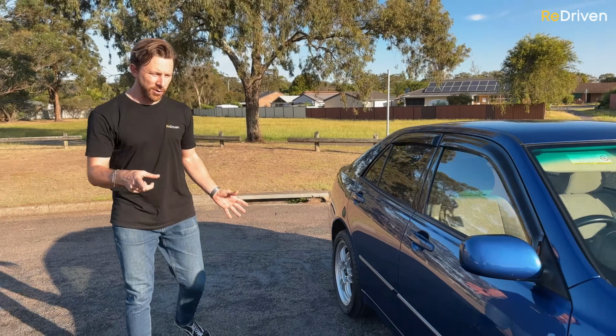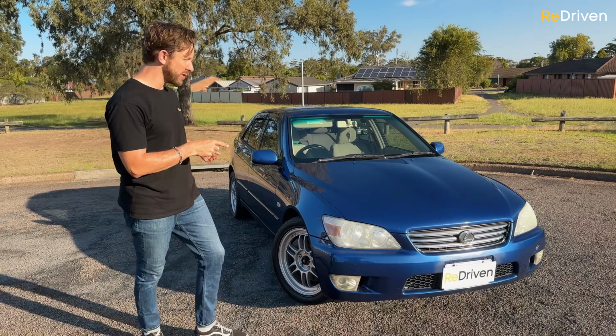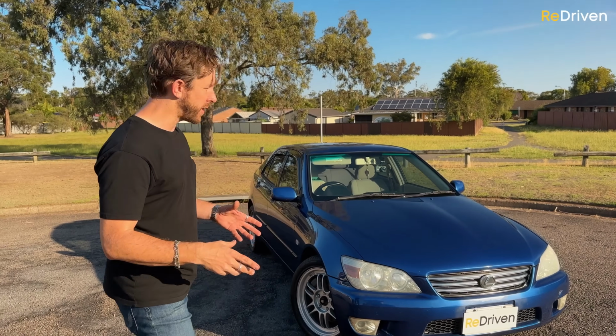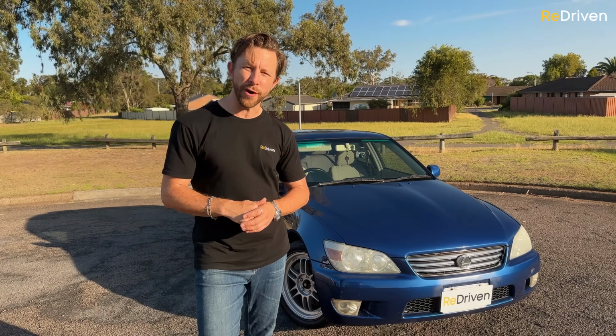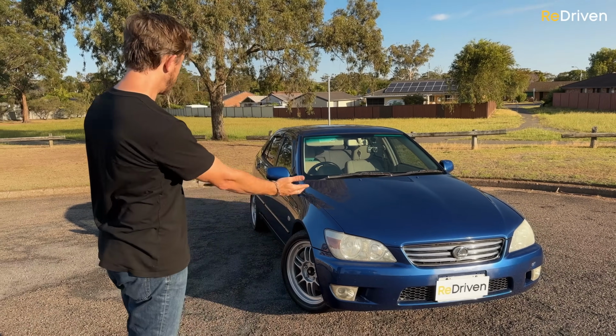One thing I forgot as well is just how small these are. Fun fact, this is actually smaller than the current model Toyota Corolla. Like, imagine if Toyota went, oh, hey guys, we're going to release a rear-wheel drive 6-cylinder Corolla. Everyone would be in love with the thing. Well, there's no need, because here it is.